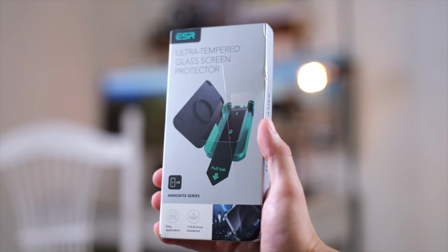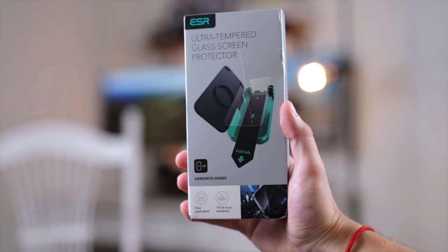Now, ESR also sells a 3-pack of 9H glass screen protectors, which is a really good value to keep your screen protected from scratches and any damage.